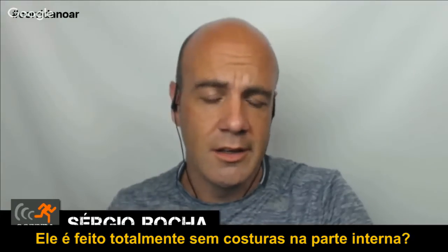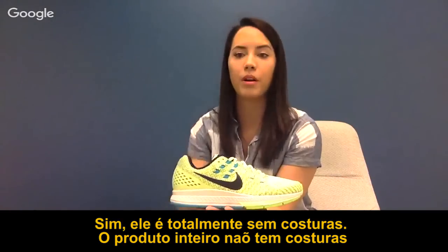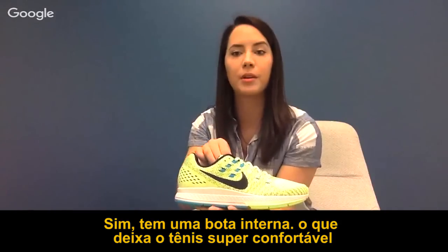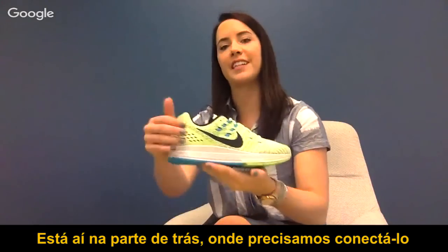Is it totally seamless on the inside? Yes, it's totally seamless. This whole product is absolutely seamless. So I can wear it sockless? You could, yes. There's also an internal booty, which will make it super comfortable. The only seam on the whole shoe, since you asked, is right there in the back. That's where we have to connect it.